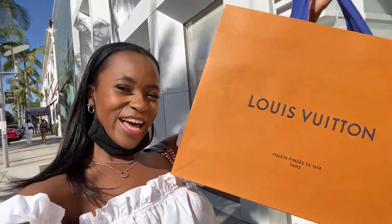So I bought the bag. I'm so excited, and I'm going to be filming an unboxing when I get home. This is my very first Louis Vuitton bag, so super duper happy.